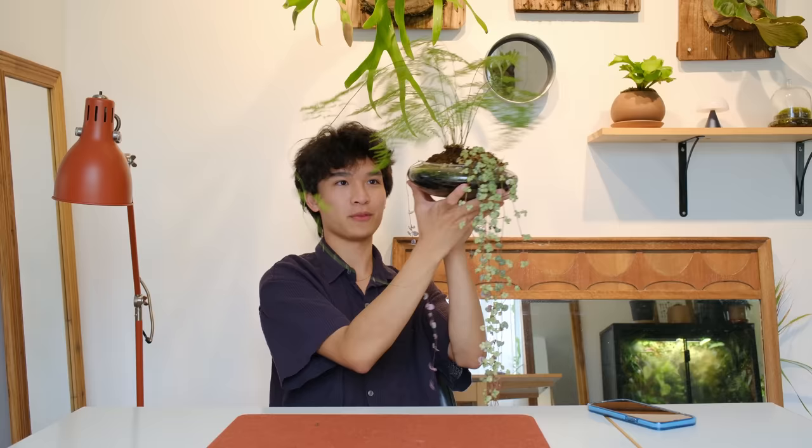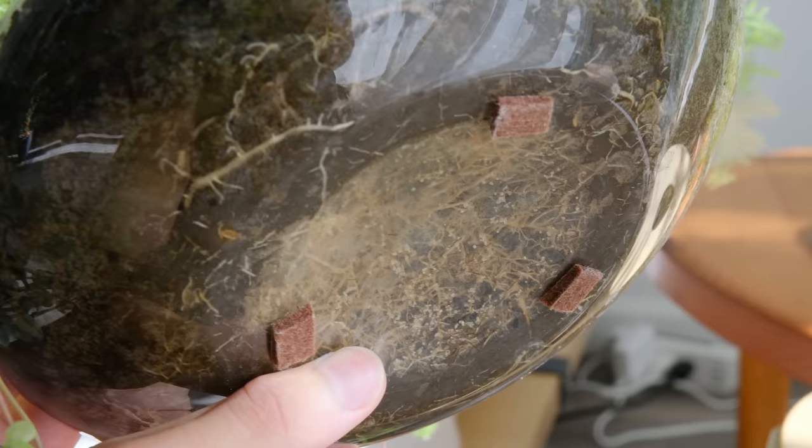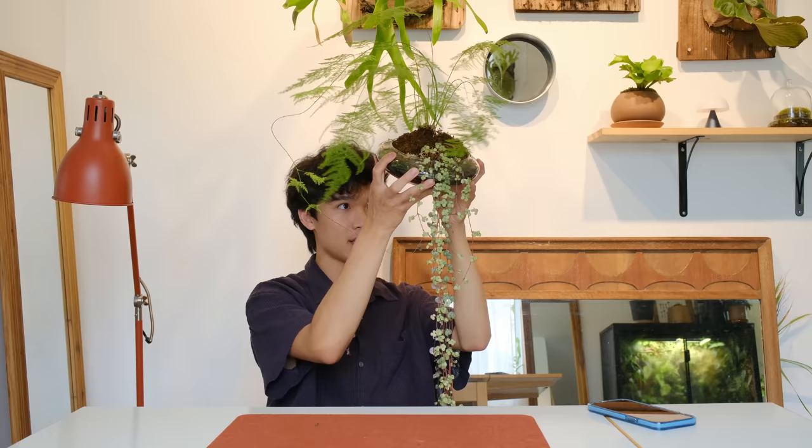I always get a lot of questions about this, like how it's growing. It's just in a shallow glass dish that I thrifted, and then there is lava rock on the bottom, and then there is sphagnum moss on top. And that's pretty much it. I grow it without drainage holes, and it's doing really well. It has a lot of roots on the bottom, and I don't see any root rot.